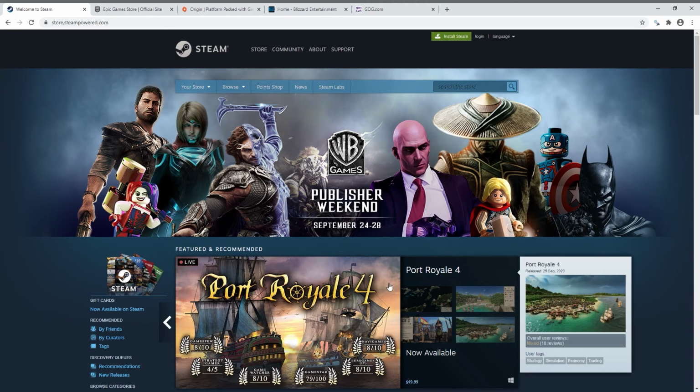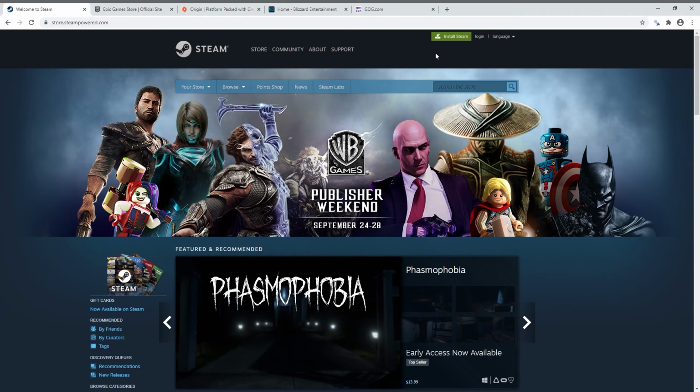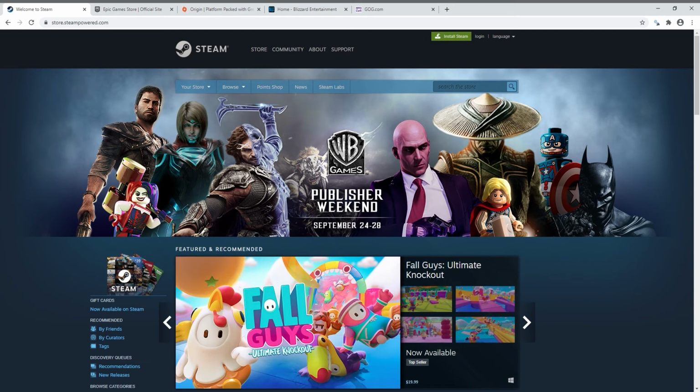And of course, as with all gaming clients, you can log in on their web browser to purchase a game, but to actually install and play the game, you have to install Steam itself, and it'll pop up just like this. This would be the login over here.